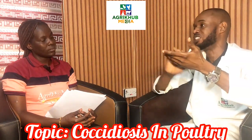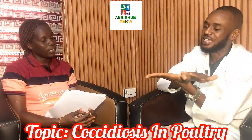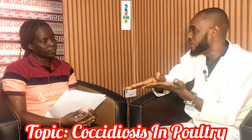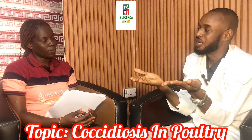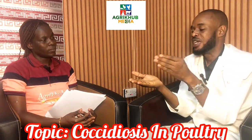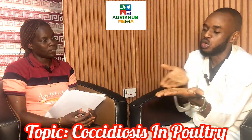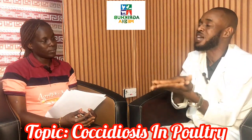But during coccidia challenge, if you remember, I mentioned that there is erosion of the villi. Yes. The villi on the surface of the intestine is eroded away. So the villi, instead of looking like a towel, now begins to look like an Ankara fabric. And like the example I cited earlier on, a towel will absorb more water than an Ankara fabric. So an intestine that is looking more like an Ankara fabric will not absorb the end products of digestion sufficiently. So the bulk part of the end products of digestion will be lost in the feces.